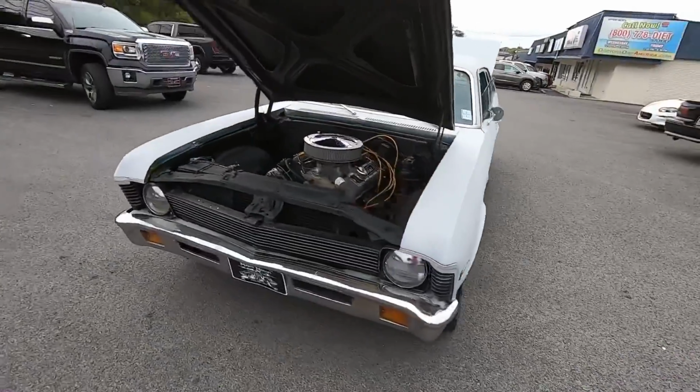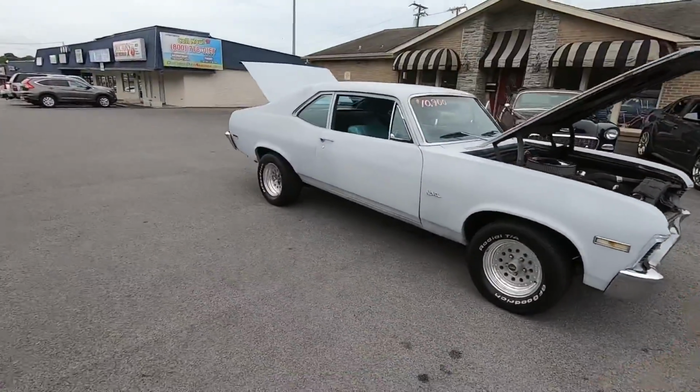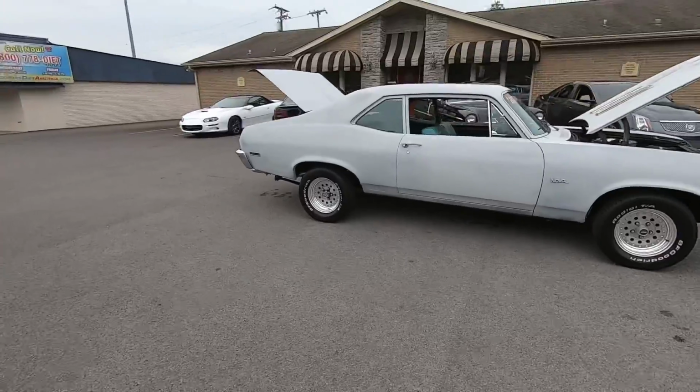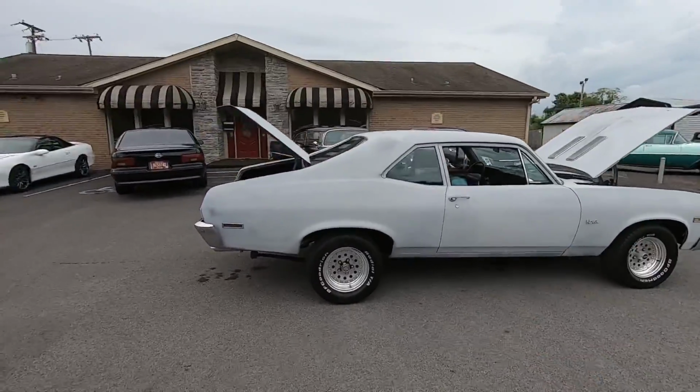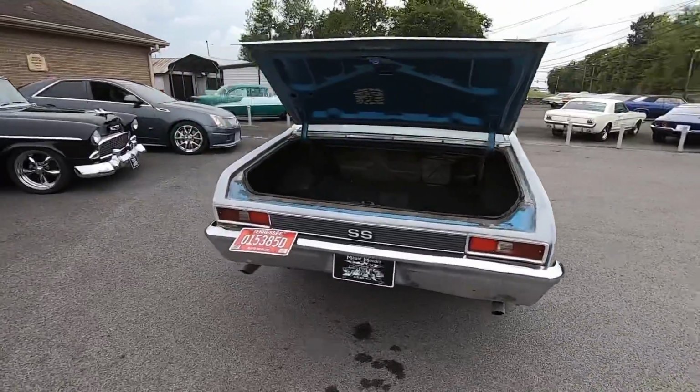Okay, let's walk around this ride. I'm gonna go down the lower fenders first. We'll check the trunk out, up under the hood, come back to midsection, and the roof. Try not to miss anything here. Look at the detailed pictures.